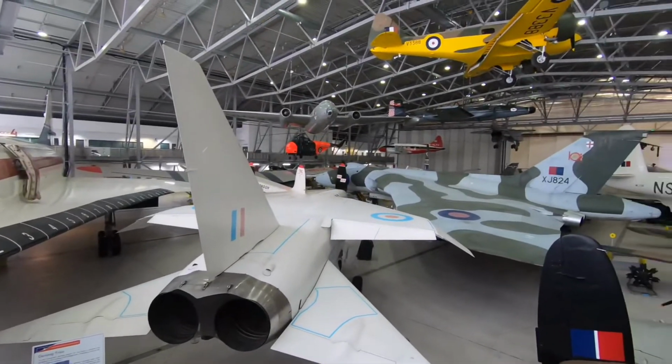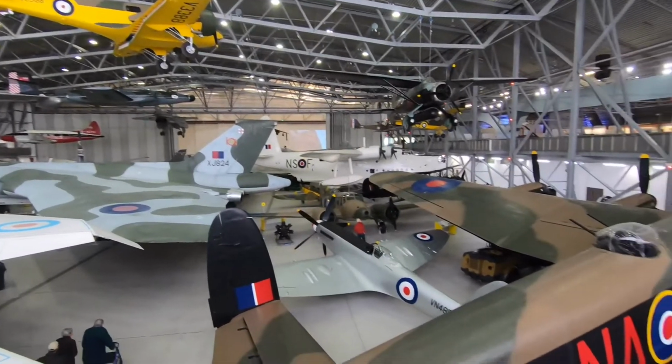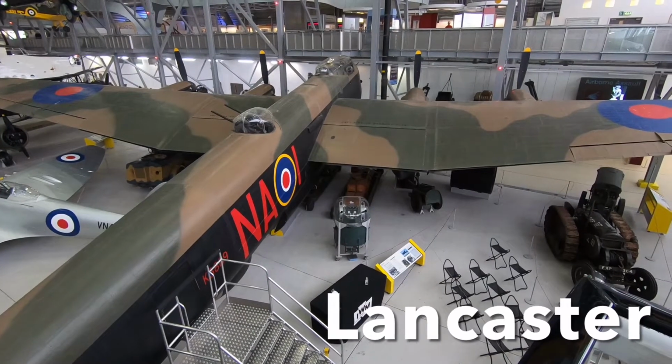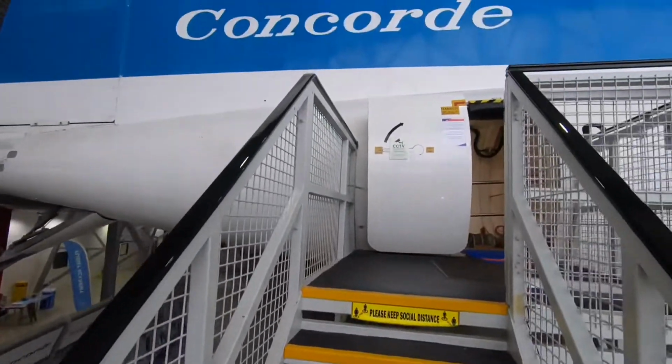The first hangar we went to was the British hangar. What's this kind? Looks like a B-24 and a B-17 had a baby. We also got to walk through the Concorde.